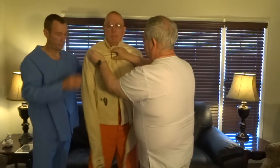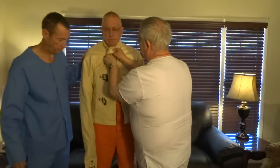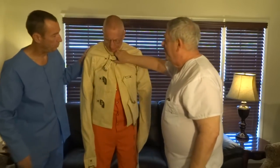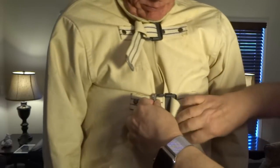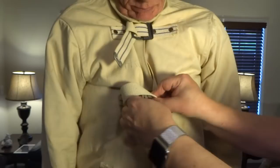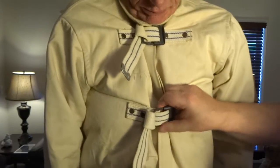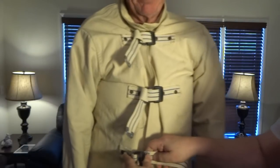So, according to the instructions, we come around, and oh, look at that. Now it won't come loose. Very cool. Obviously, this would be a difficult jacket to get on someone who's fighting you.